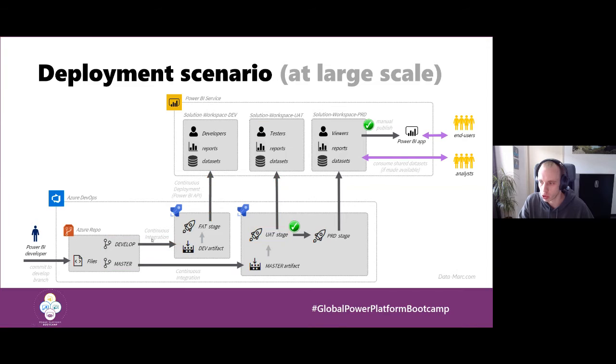Finally, we have an approval setting, and this approval is if the users or the testers approved the content that they've seen in the UAT workspace, they can move it to the production stage by just clicking the approve button, and if everyone approved, or one of them approved, just how you configure it, it will be pushed to the production workspace automatically. So this entire process is automated.